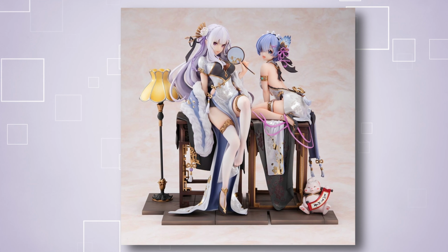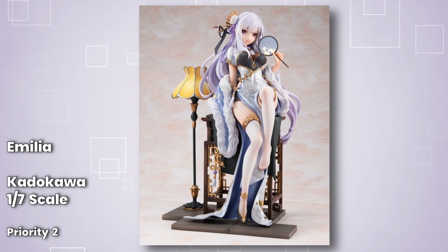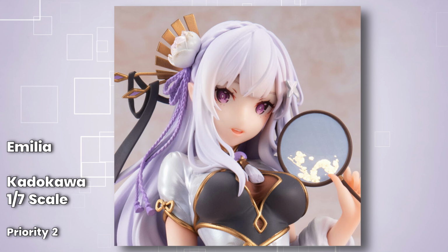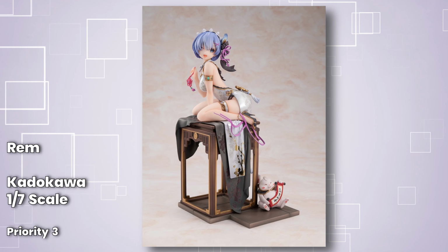And then the next two figures are two figures that just went up on pre-order a few weeks ago. They're going to be Emilia and Rem from ReZero. This is their 1/7 scale Elegant Beauty from Kotobukiya. And yeah, these figures definitely look great. I gave Emilia a rating of a 2, and I gave Rem a rating of a 3. So I'm definitely going to get the Emilia. I think she looks really good.